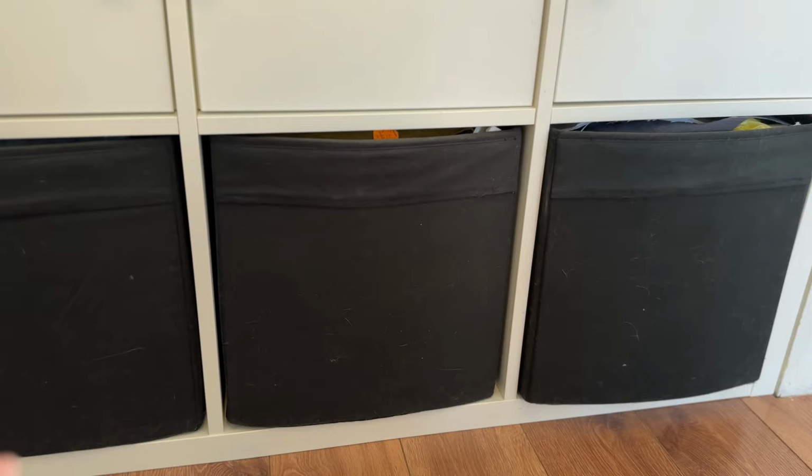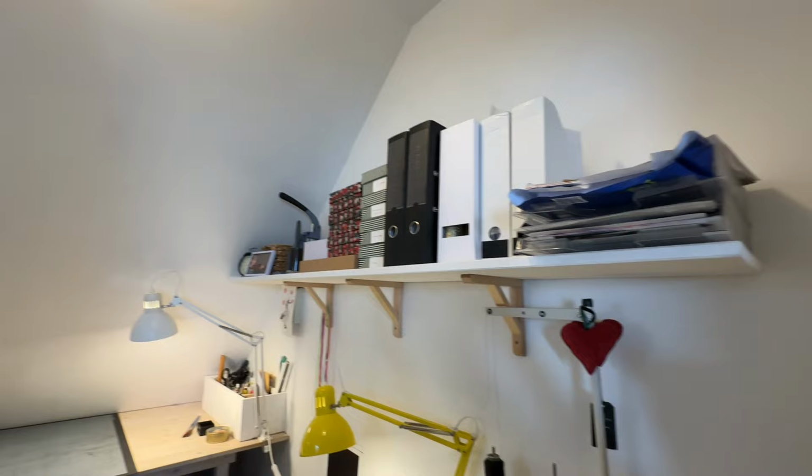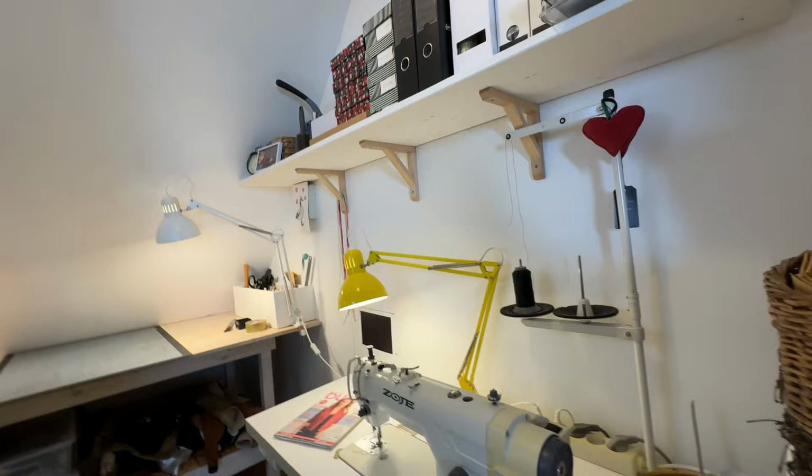Here we can work and tackle everything, and it's not very handy right now, but all this I'm keeping in these three boxes. So here I have a fabric. This is my room with a beautiful light, at least for now. And I tackled everything that I have. Here it is. My new space.